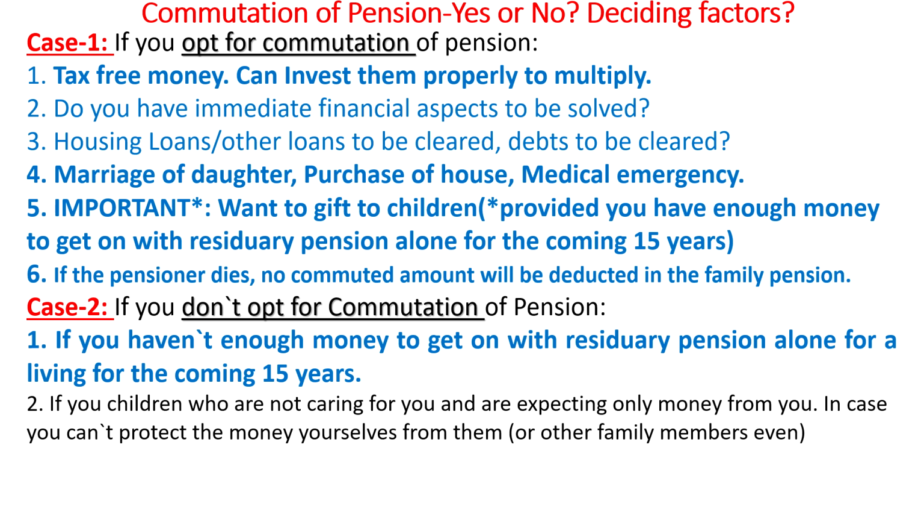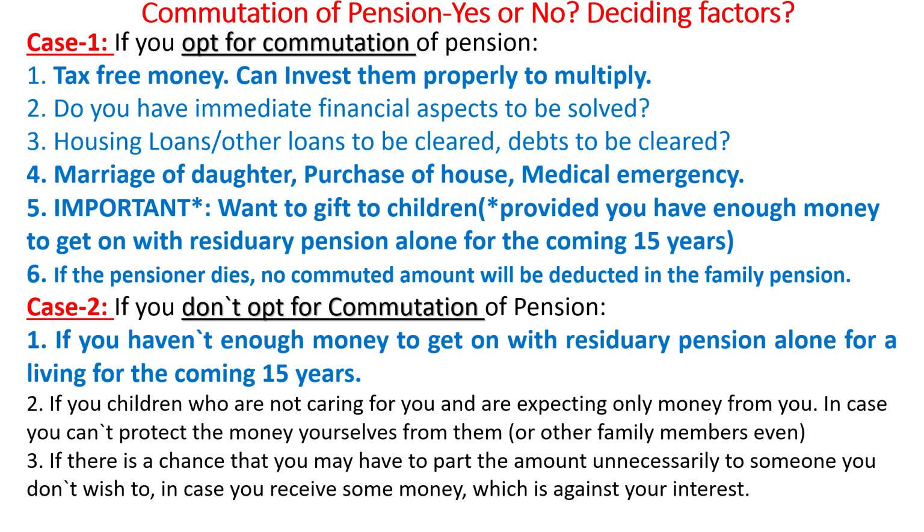And one more important point that nobody tells is that if your children are not caring for you and are expecting only money from you, and you cannot protect the money yourself from them or any other family members, in such a case also, it is better you don't opt for a commutation of pension. It is a sad part, but it happens, and you should consider this point before giving an option. And one more point is that if there is a chance that you may have to part with the amount unnecessarily to someone you don't wish to, in such a case also, better you don't opt for a commutation of pension.